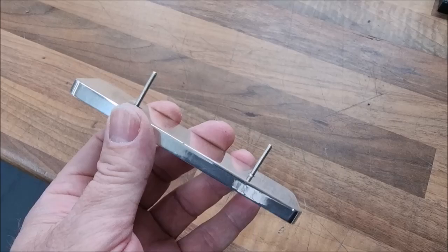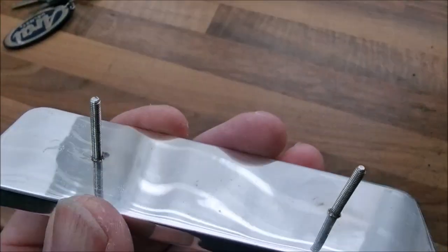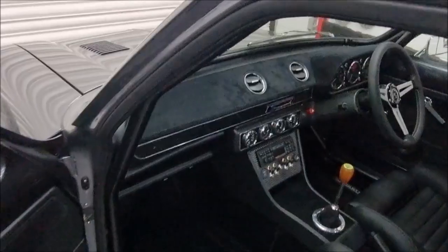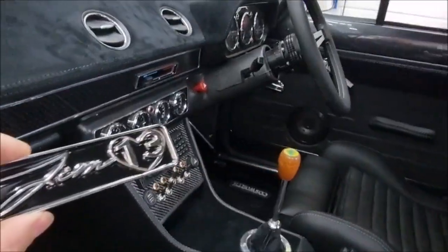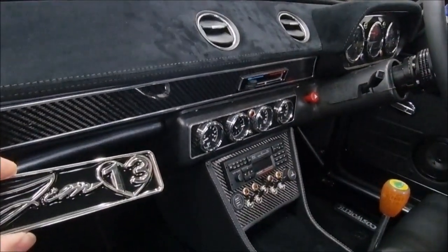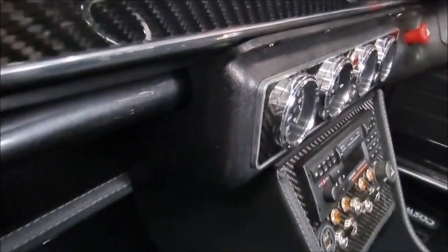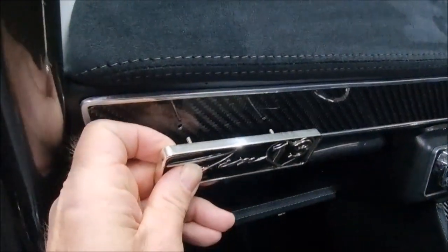These studs to mount it, and I'll show you where it's going to go in a minute, are exactly the right thread. I think it's a 2BA, might be a 4BA thread, to mount it on the dash trim, exactly like the standard dash trim mounts. So Russell's designed this with the same theme as the interior in mind. So a black infill with a polished surround, just like my auxiliary gauges and my dash trim, and it's going to go right here.